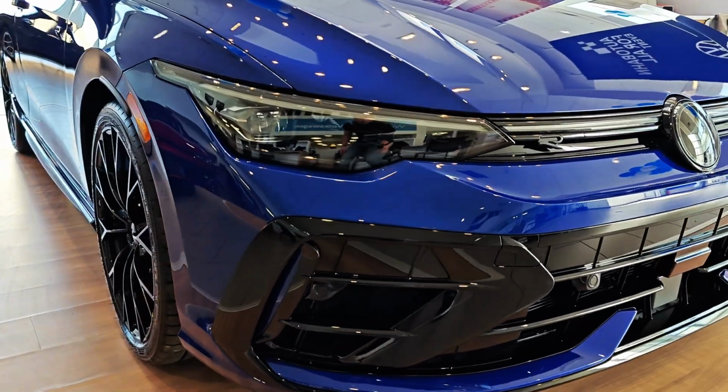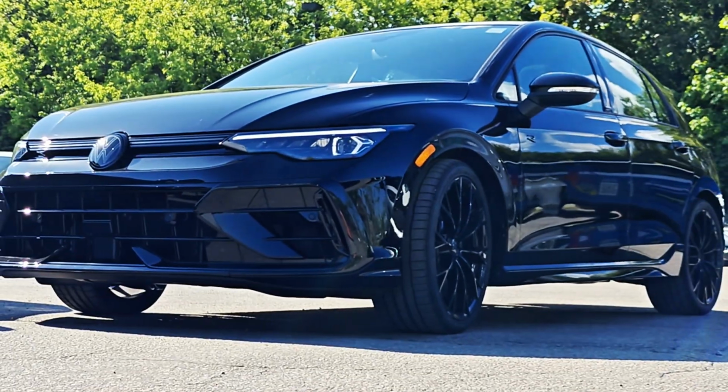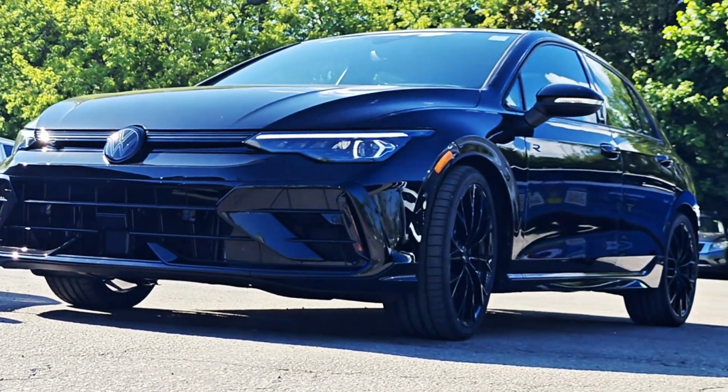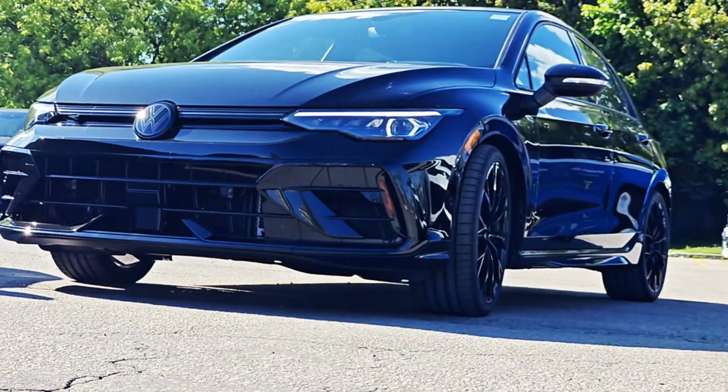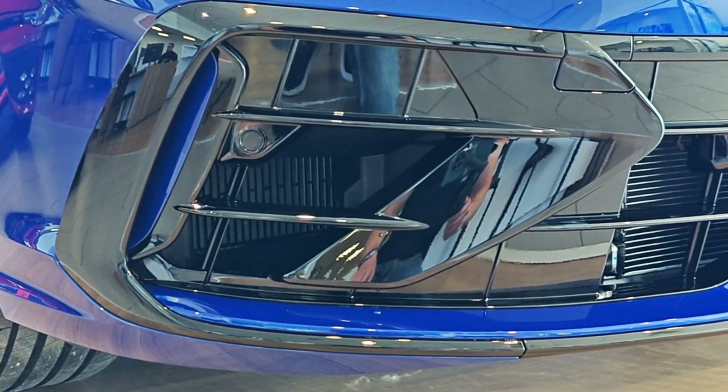So what else has changed for 2025? Well, you've got new headlights that are sleeker and look really cool. They also have a new light signature, and the bumper is different. The whole front fascia has been tweaked just a little bit. You've got a little bit more cooling, some more air ducts and vents, but otherwise not much has changed.